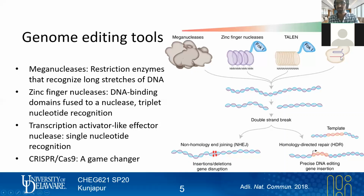And maybe most interestingly, Cas9 started to work in just about every organism that it was tested in. And that universality was more than a game changer. Honestly, a game changer is a huge understatement here.